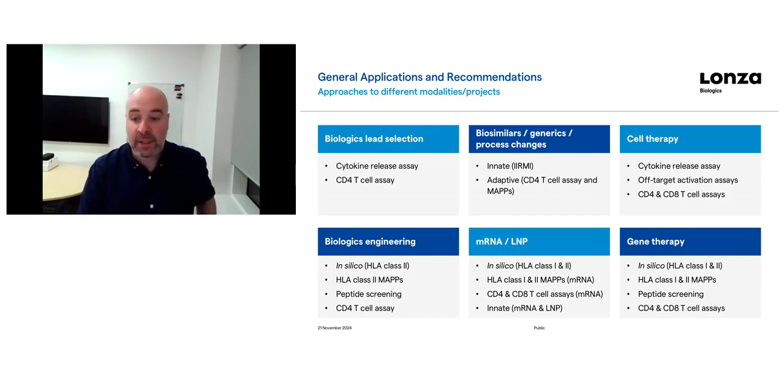And then just finally, in the last slide or two, just to help show how we apply these sorts of different assays and technologies across different modalities, I focus more on what we would do for biologics here. For lead selection, we do a lot of the cytokine release, the cytokine storm assay, as well as some of the T cell assays to help run a sanity check or help select a lowest risk lead. If we're doing engineering of a biologic, in the bottom left box here, we can obviously bring in silico. MAPS can be very useful for helping to deimmunize proteins and also the peptide screening as well. So there's a host of different ways we can approach those.